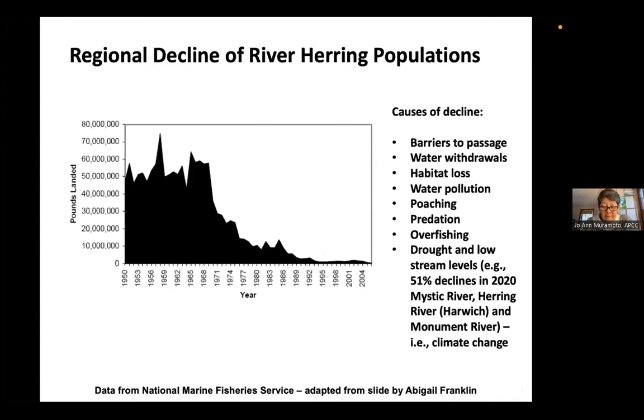Now, another reason that river herring populations are of concern is that they've been decreasing. They've been decreasing over decades. This plot shows harvest, pounds landed of herring, going back to 1950 and progressing towards 2004.